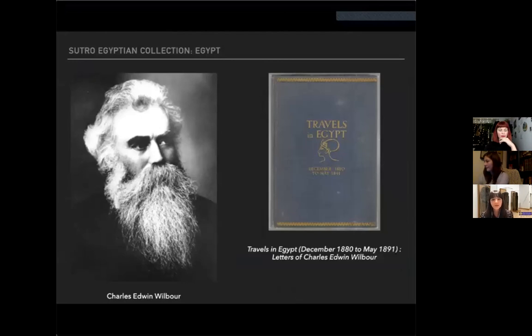And during Wilbur's time, he spent time abroad in Egypt between 1880 and 1891. He was an American philosopher, a writer, and also an amateur Egyptologist who had close ties to the antiquities department in Egypt. He was a collector himself, and he acquired many antiquities that he later donated to the Brooklyn Museum.